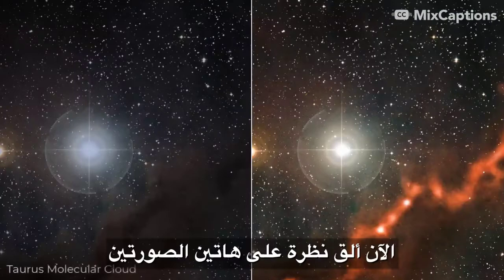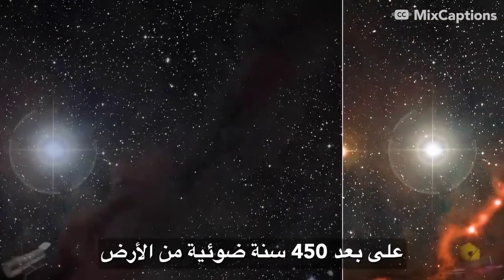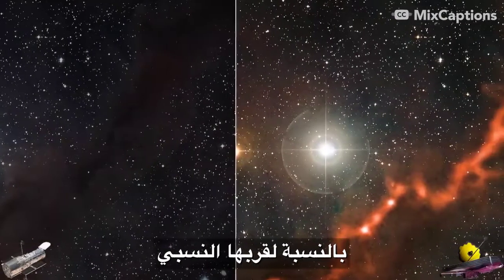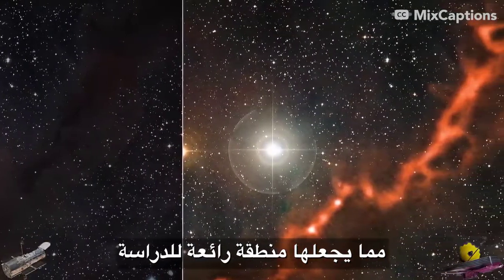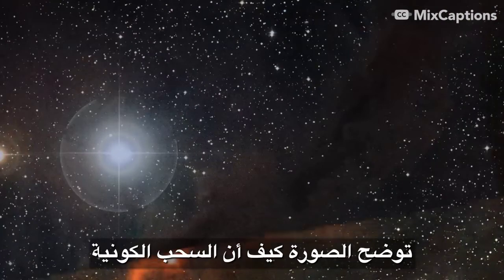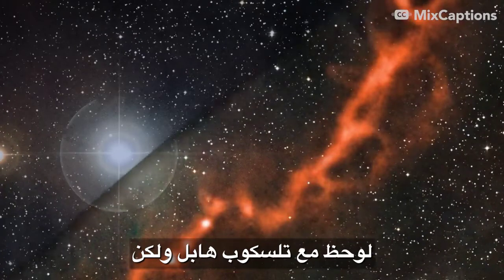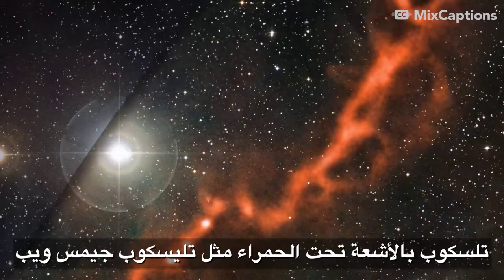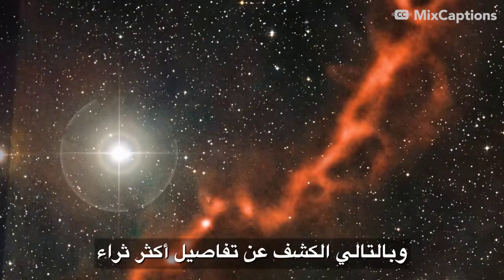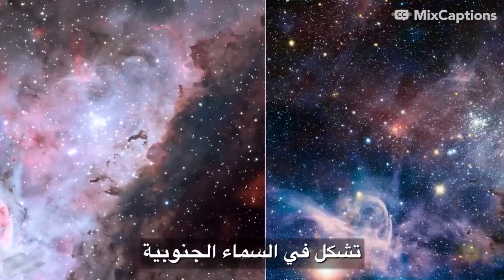Now take a look at these two images of the same part of the Taurus molecular cloud, which lies around 450 light years away from Earth. These images were taken especially for its relative closeness, which makes it a great region to study and understand the formation of stars. The image shows how clouds of cosmic dust appear dark and obscuring when observed with the Hubble telescope, but they're seen to glow when observed with an infrared telescope such as the James Webb Telescope, thus revealing richer details.